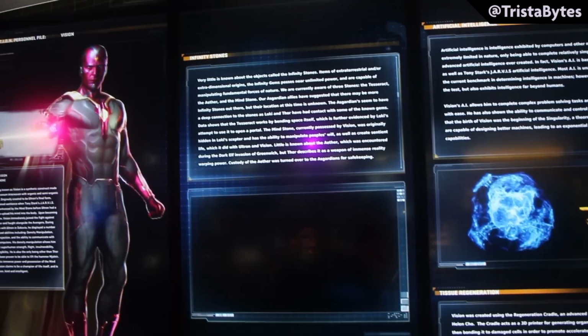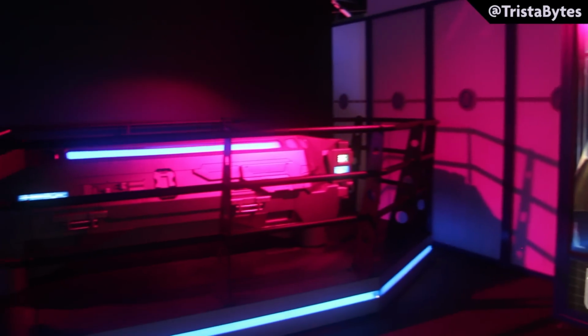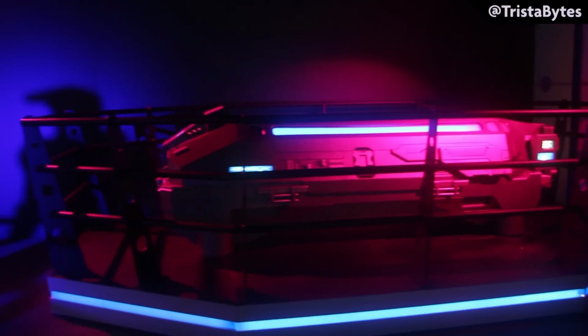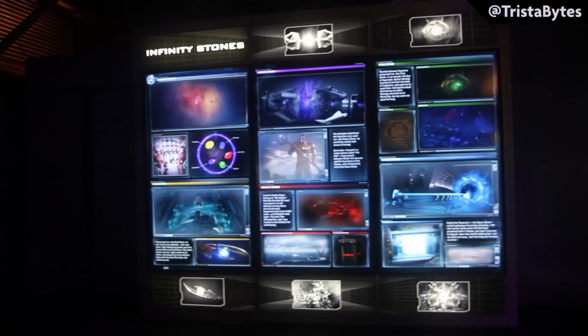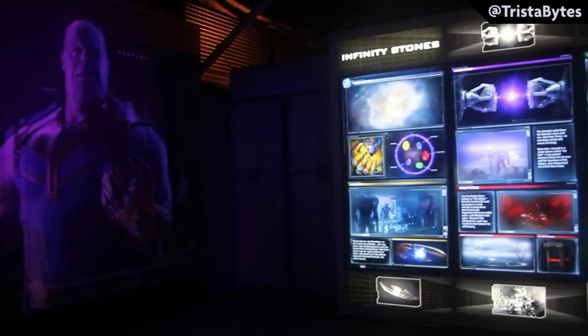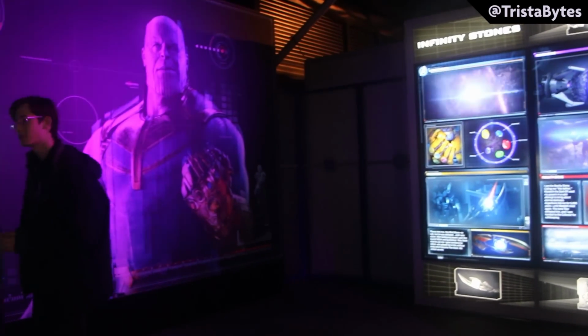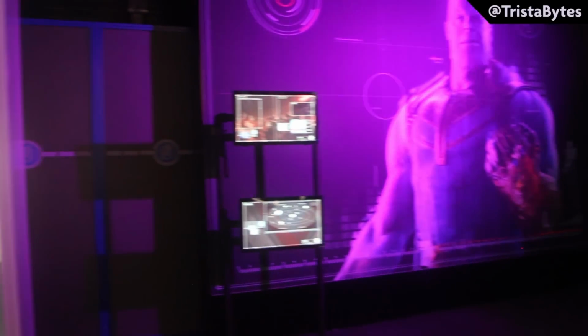Most of Vision's exhibition was just, again, screens and then one chamber. I'd expected slightly more from the kind of Infinity Stones area. Again, just lots and lots of screens and some large pieces of artwork on the walls. No Infinity Gauntlet, no Infinity Stones. All the information about them is just portrayed through the screens, really.